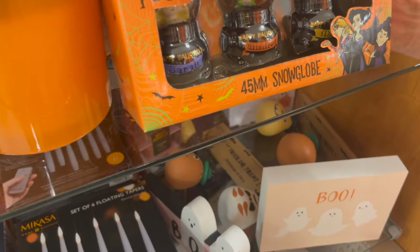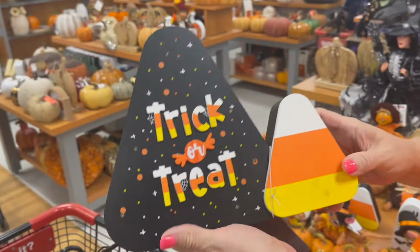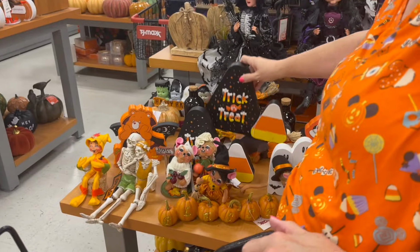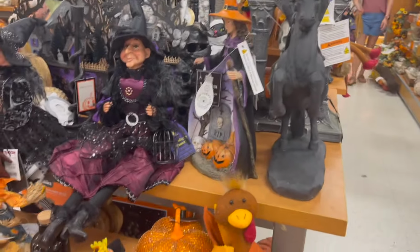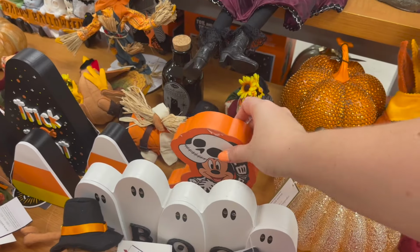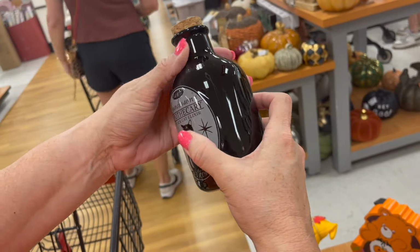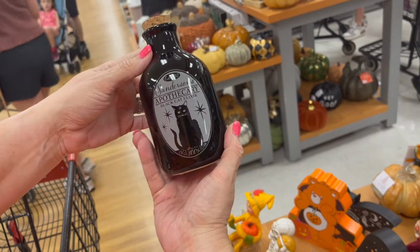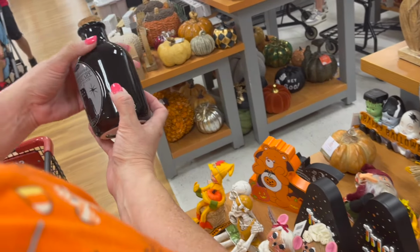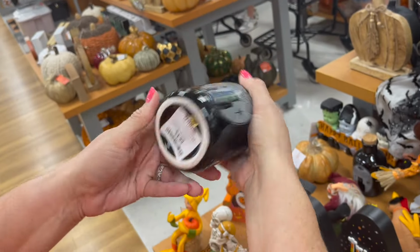Look at Stitch. No gloves. Aw. Cute. I love me some candy corn. A little scratched up. I don't know what that is. Is that like a piece of glue? Yeah, it looks like hot glue. Here's one. That's cute. How much is that? It's $5.